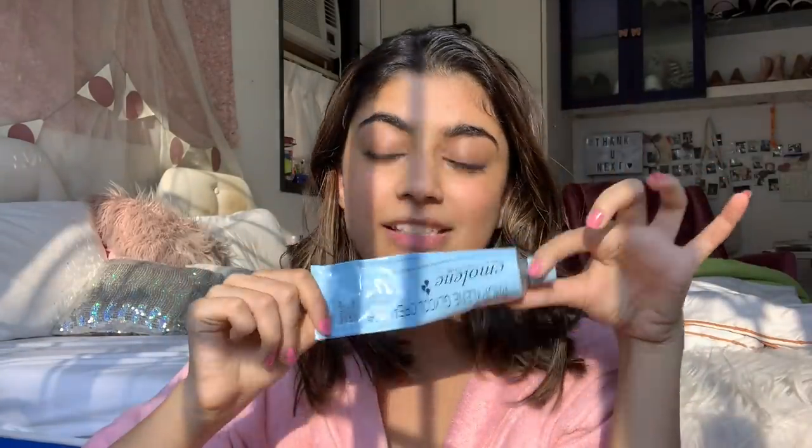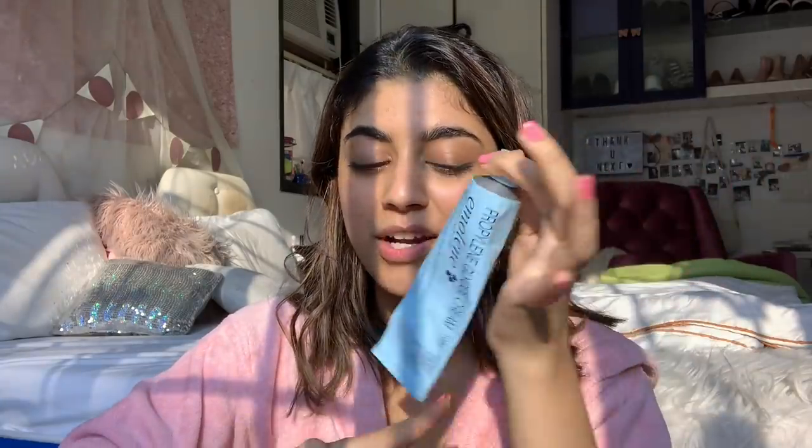I probably should invest in vitamin C or something. I'm going to figure that part out, but that's what I've been using recently. Then for moisturizer, you guys know I always use Emolene. This, again, is dermatologist recommended. I don't know if you're supposed to be using it if your doctor hasn't recommended it to you, but this is what I usually use.